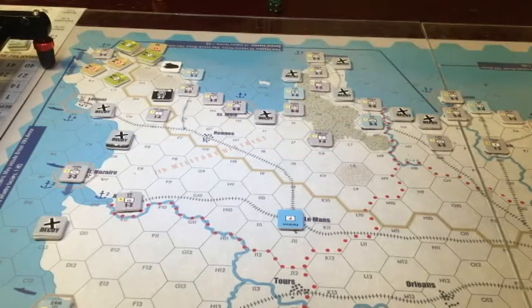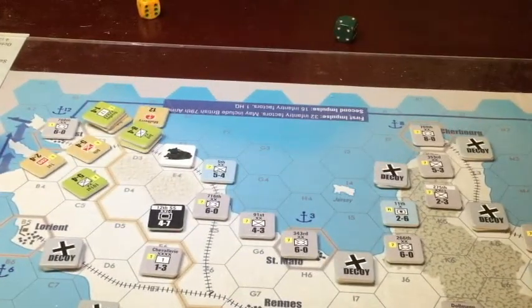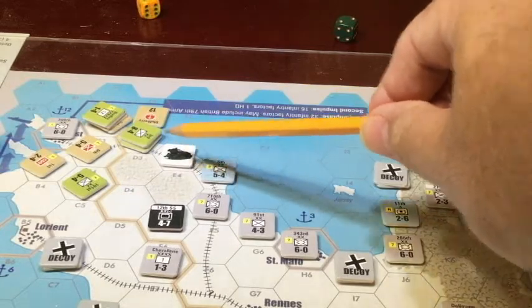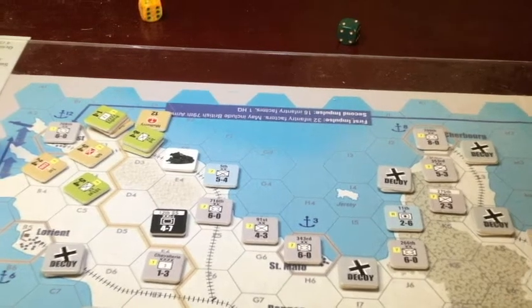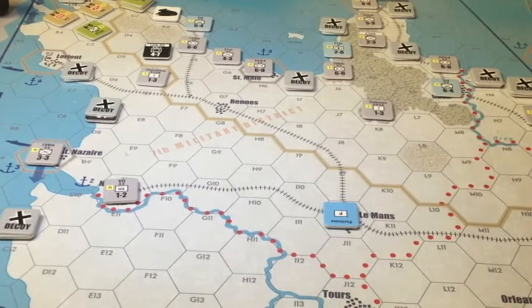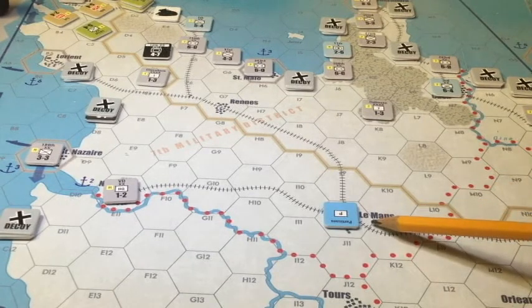So let's do a quick review of the situation. We see that the Allies have taken their first rail hex. They pushed back the rail line one hex, yay. So that would be the first one they got. We've also seen that they've placed the French partisan, which automatically shows up on turn 1. After that, it's a roll, but right now it's for sure.